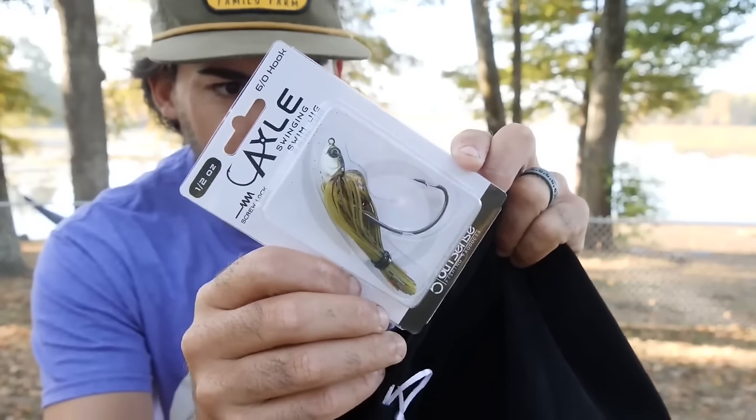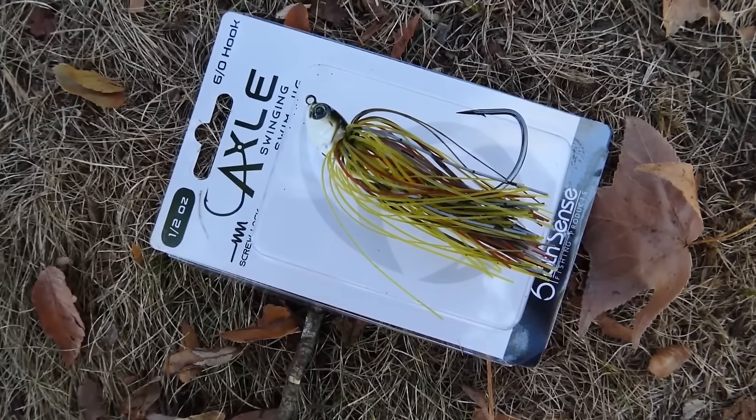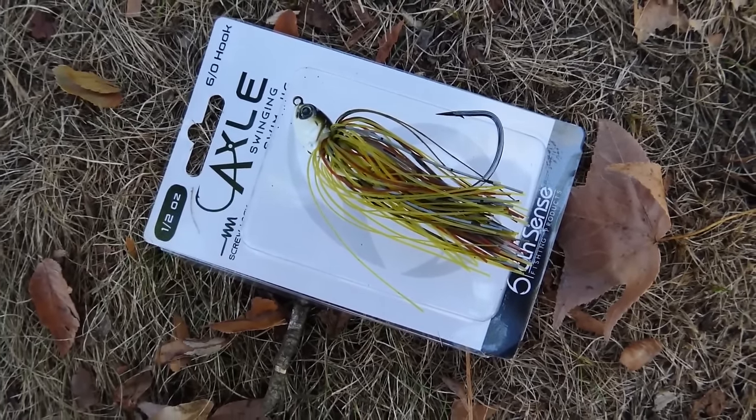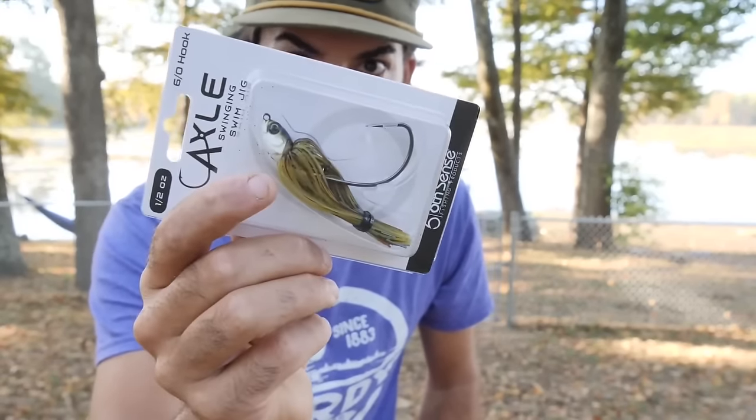And then we have an Axle swim jig. This is a really cool swim jig. It's got this cool weedless hook design. You just screw a swim bait on there and just start ripping through the grass. I've caught a bunch of fish on this thing. This is a really cool color too, Grass Smash. Just looks like a little bluegill.